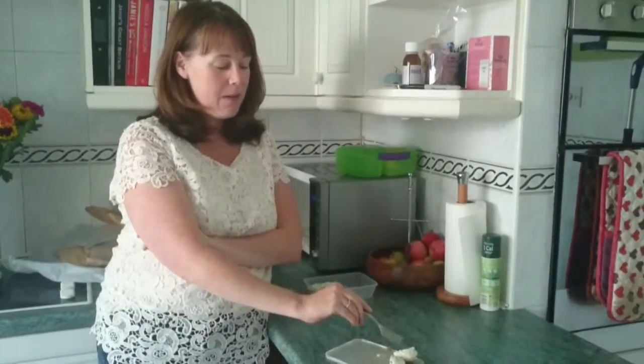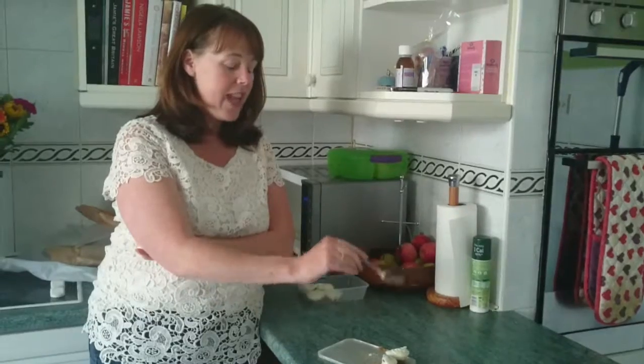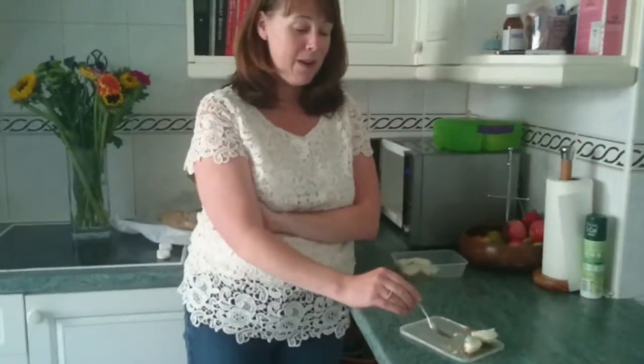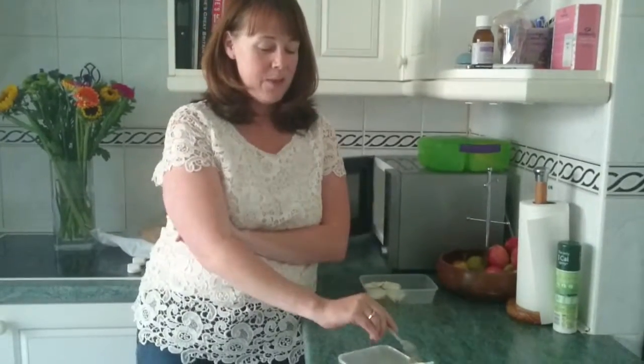To me, I would say this one, I could taste the lemon a little bit more. And the texture on this one is more traditional cheesecakey. This one is like panna cotta. Shall I tell you what the difference is then? Yes. So if you had to choose one, which would you choose? I'd probably go for this one.